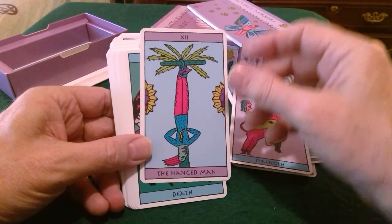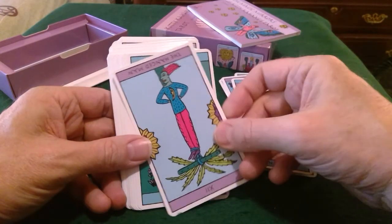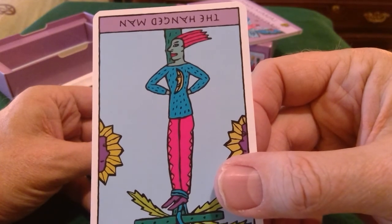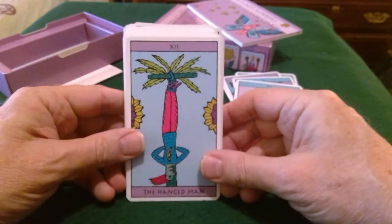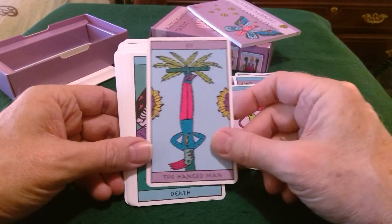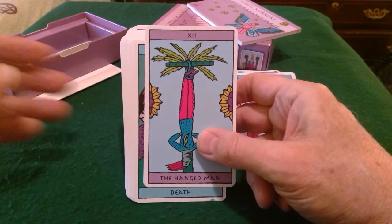Okay, what do I do when I come across the Hangman? I look at it and then I turn it over. I want to see his facial expression. Okay. So this is serene. To me, this is not a punishment, but something where you have to look at another point of view or look at things in a different way. Things are kind of hung up right now. You don't need to do anything. There's nothing you can do.